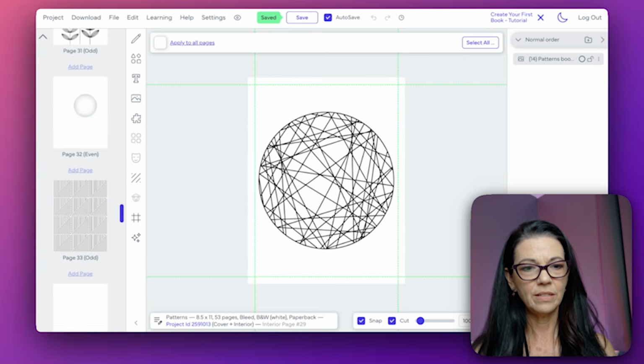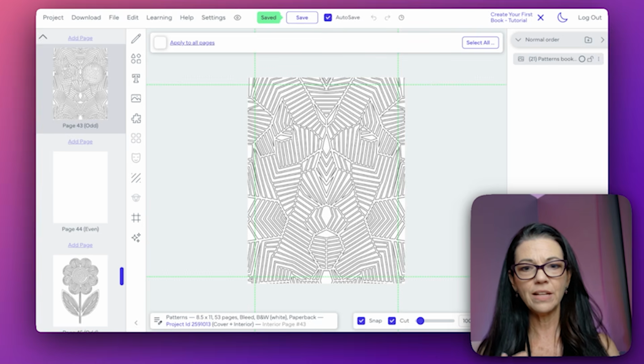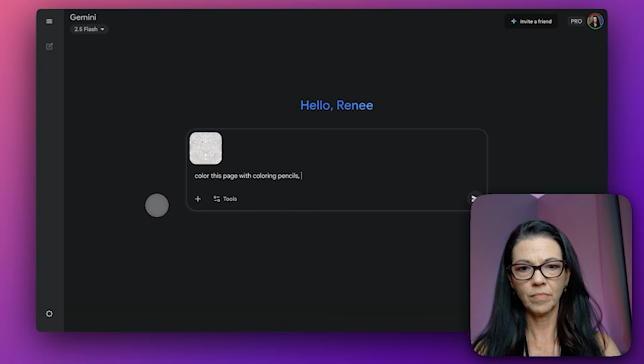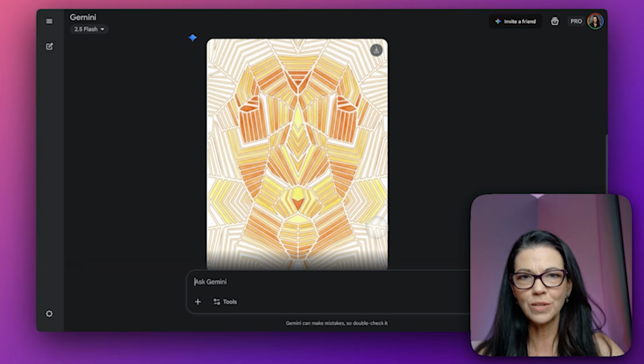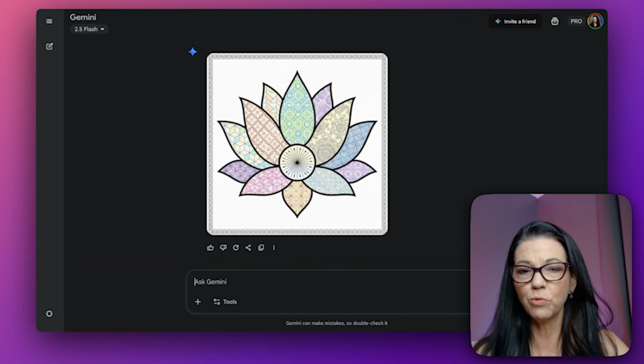I could do this one. I actually really like this one, and I can ask AI to color it, continuing with the shape of a lion. Let's see how it does. Nope. Let's do another one. It's not bold enough. I need that front page to really pop.